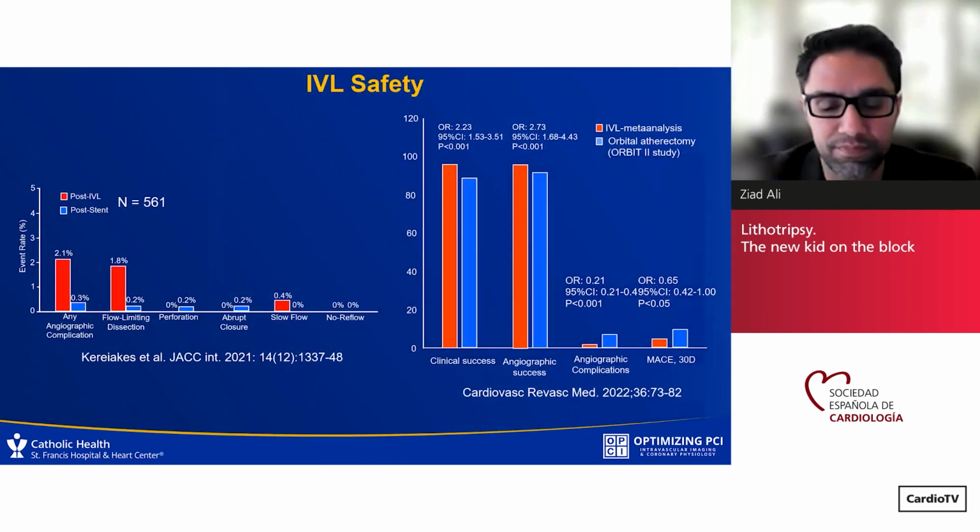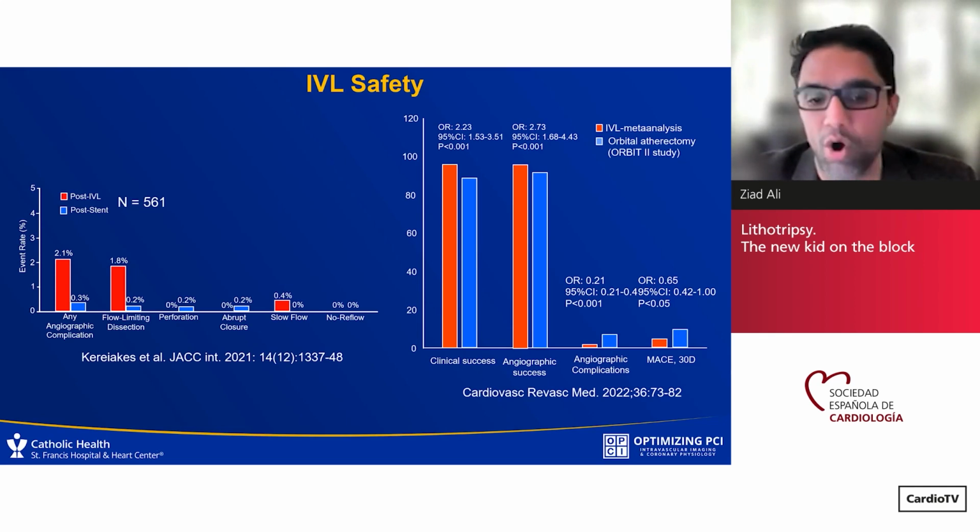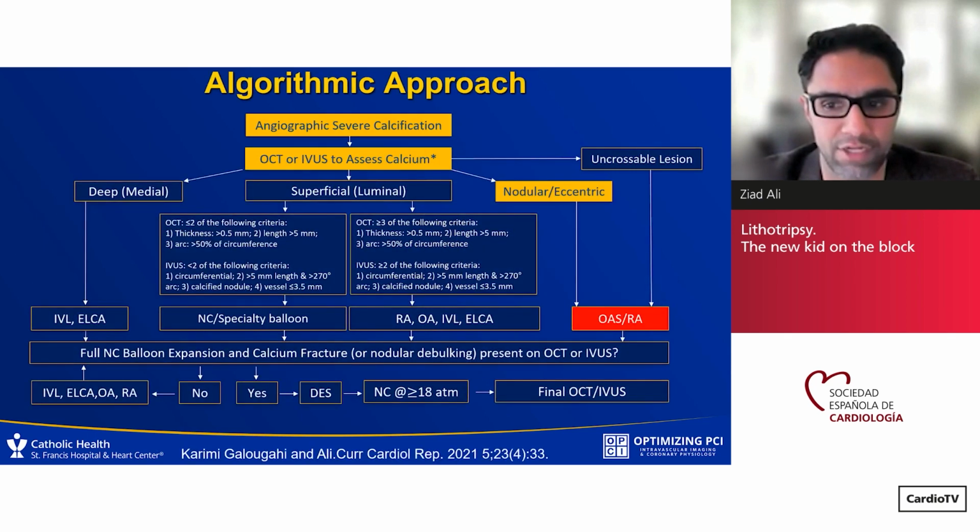We've shown repeatedly that the mechanism by which IVL works is to create circumferential calcium fractures which lead to excellent stent expansion. Now, while I admit that all of these modalities can lead to calcium lesion modification, when efficacy is all the same, there's only one discriminator, and that discriminator is safety. In 561 patients, 0 perforations from the device, 0 abrupt closure, 1 case of slow flow, 0 cases of no reflow, and almost no flow-limiting dissections after stenting. This kind of safety profile is unparalleled in almost any technology in interventional cardiology, certainly for lesion modification of calcification.